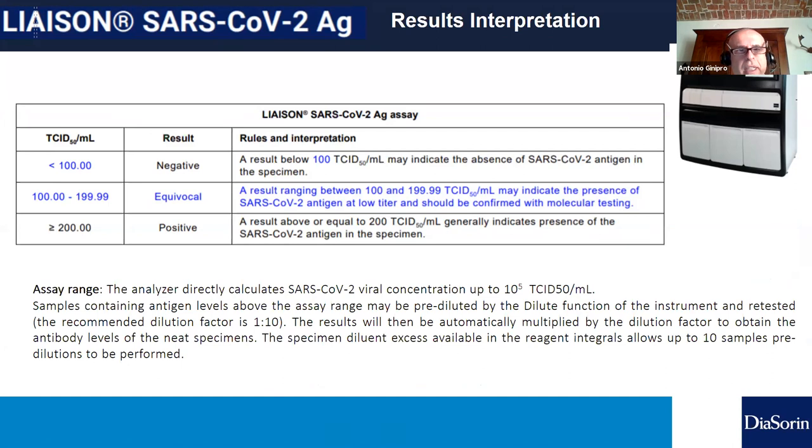What about the results interpretation? These are the thresholds that were recently updated in our instructions for use. We also recently introduced a gray zone, and the results are automatically calculated in TCID50/ml. So there is an automatic interpretation done by the instrument software in order to generate results in TCID50/ml. These are the thresholds: less than 100 negative, between 100 and 199.9 equivocal, the gray zone, and equal to or above 200 positive.